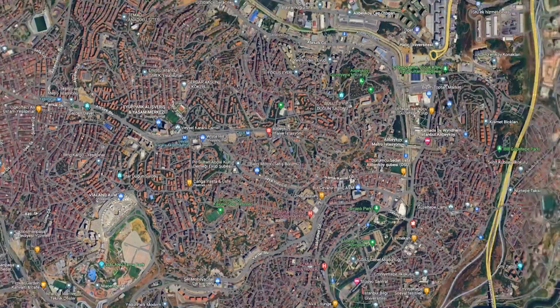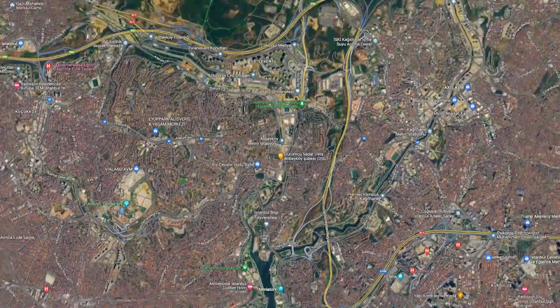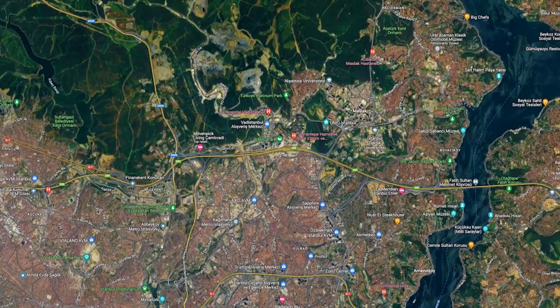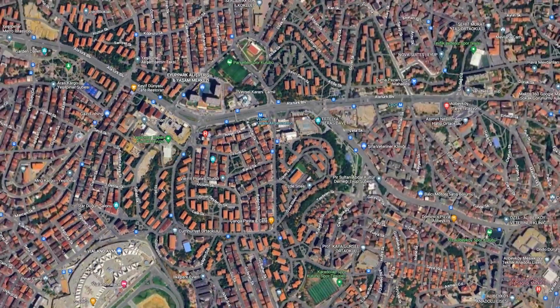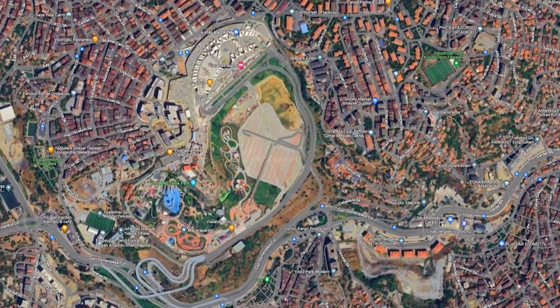Just like I was talking to you about, the E80 highway is here, the Belgrade Forest is here, the Vadi Istanbul area is here, and now I told you that we got a lot of surprises, right? So behind the project, let's see what is around it, right?